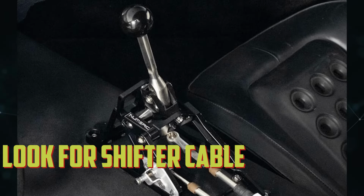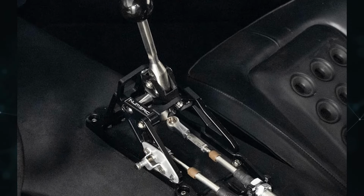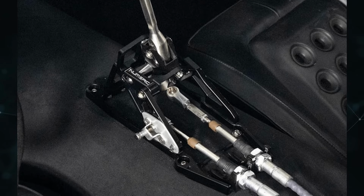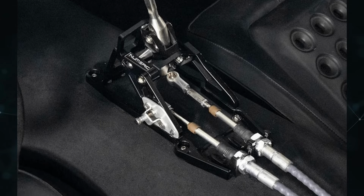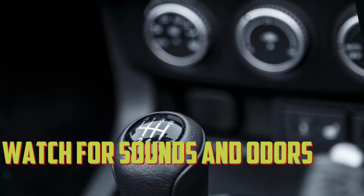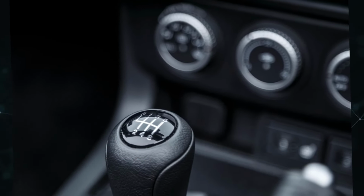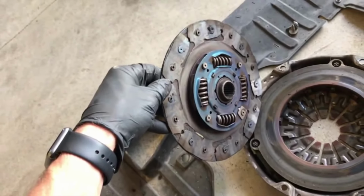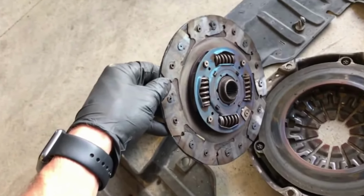It's also advised to look for any wear or damage on the shifter cable. A broken shifter cable can cause difficult shifting or trouble shifting into gear. If there are any problems, get it fixed right away or replace it. Pay close attention to any strange sounds or odors. When you shift gears, if something smells like it's burning, the clutch could be malfunctioning. When shifting, if you hear metallic noises or chatter, your gearbox may be damaged or you may be low on gear oil. Hope the information was helpful for you.